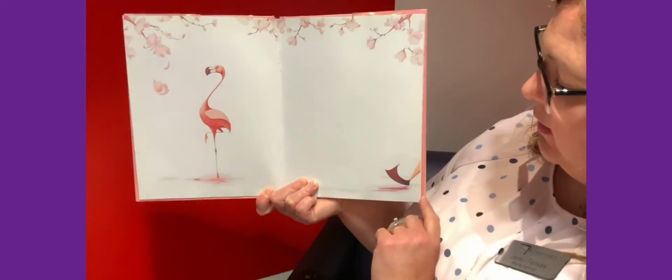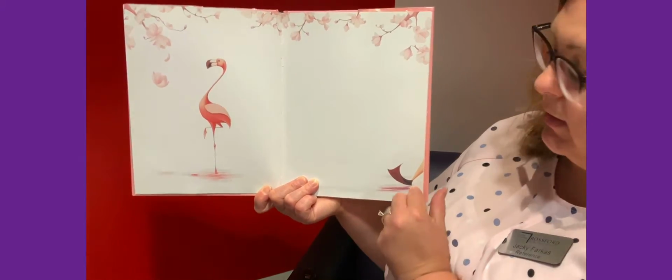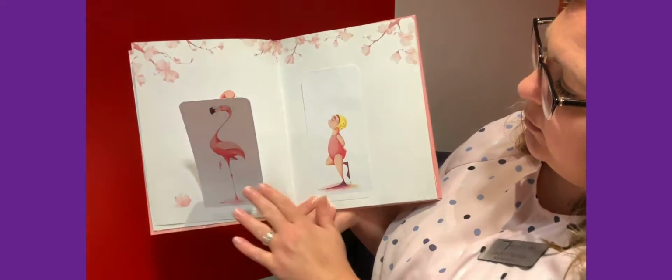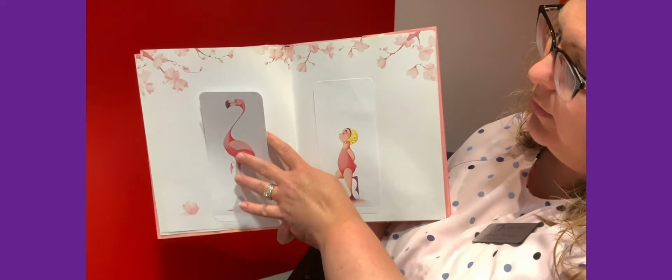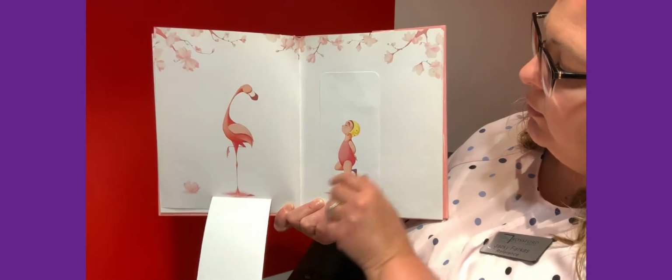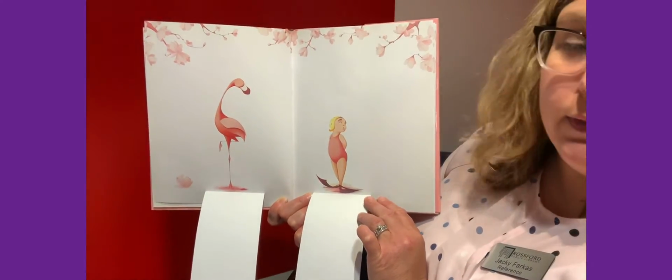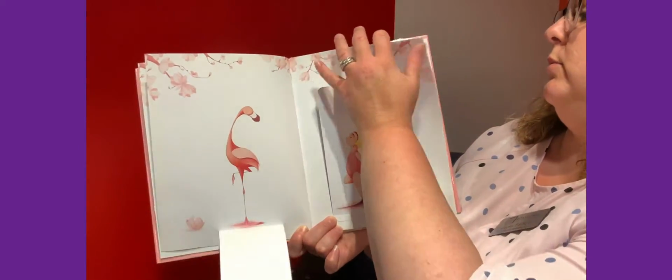So there's the flamingo. Do you see Flora yet? You see her little flipper here? She's got flippers on. So let's see. There's the flamingo, and there's Flora. Look, he's standing on one leg, and then there's a flap here. He looks at Flora. She looks away like, oh, I'm not doing anything. So let's see what happens next.